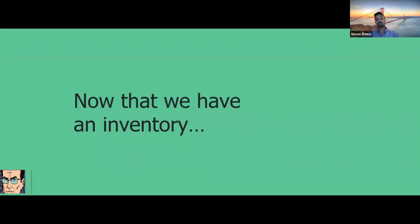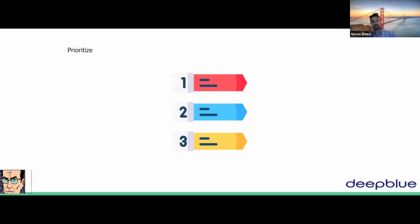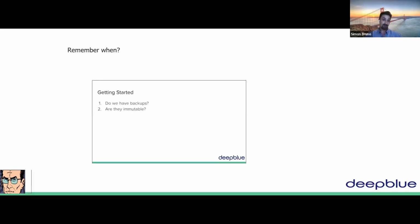So now that we have our inventory, what do we do next? First things first, you should prioritize, because you will see a lot of different systems, SaaS systems, servers, different backups. You need to understand what is critical for you in your organization. And once you have that figured out, you can actually try and answer those 2 questions that we talked about. So now you know if you have backups for your important systems, and after looking at them, you should be able to understand, are they immutable?